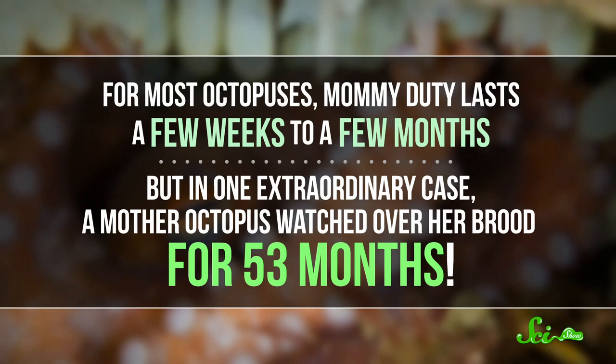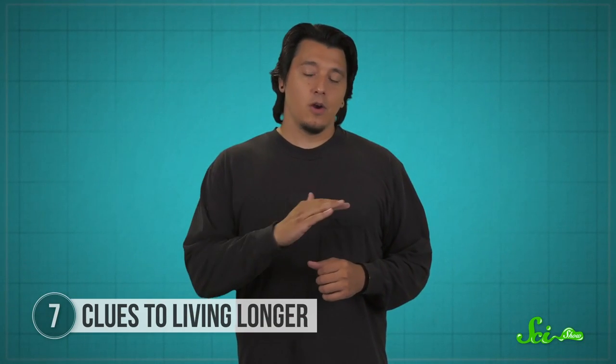octopus watched over her brood for 53 months. That's 4.5 years without eating or doing anything else. That's dedication. And it almost makes me feel better about the fact that afterwards she rested forever.